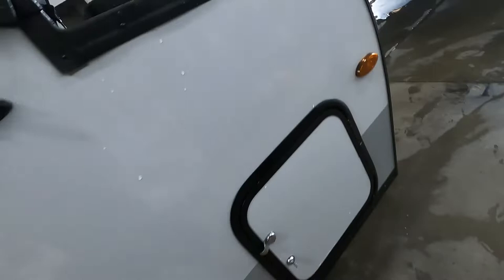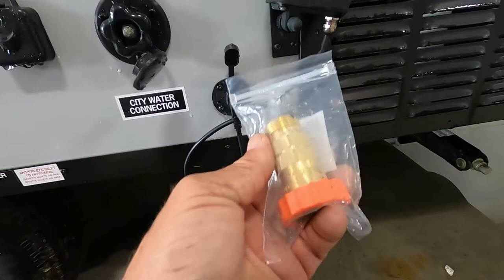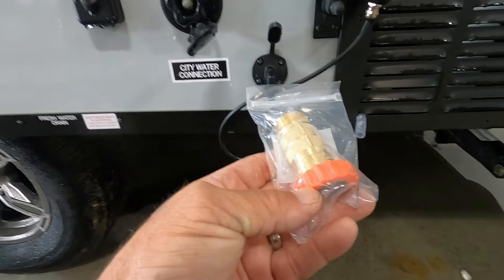All right, I'm gonna head outside and finish hooking up your water. I was set up inside and come down here to where it says city water and grab our water pressure regulator. This water pressure regulator is gonna reduce water pressure to 40 to 50 PSI, protect the lines in the unit. Always use this because you don't know what the water pressure is at different campsites. Hook that up, hook up your hose.